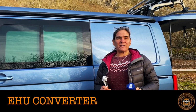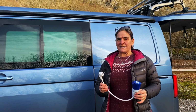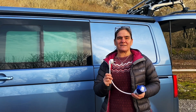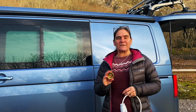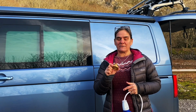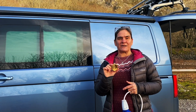If you've never travelled to Europe in a motorhome or a camper van before, this is something that you may need. You don't always need them, but some of the campsites don't take the universal adapters for the electric hookups. You actually have to have this adapter to go with it, so it's just handy to have it in the back of the van just in case. And another adapter that we have to take with us, we have an LPG tank underneath our van, rather than portable tanks. So when we get it refilled in most of the European garages, we need to give them this little adapter so that they can fill it for us.